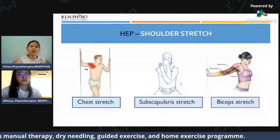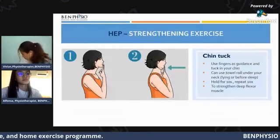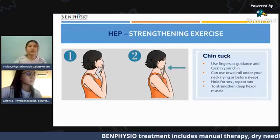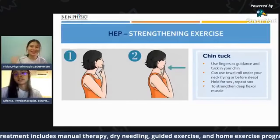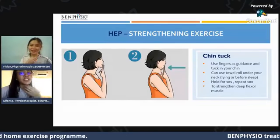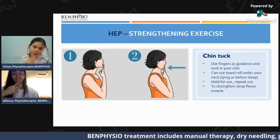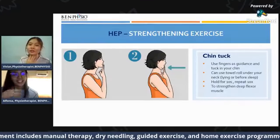Finally, we go to the strengthening part. Everyone doesn't like strengthening. Okay, this is the chin tuck exercise. Afonsa likes this, right? Your favorite exercise? This exercise is to show off the double chin. You know why she likes it? Because she's very skinny, she doesn't have a double chin. So now I show my double and triple chin for you all.